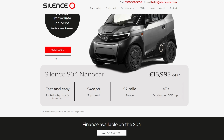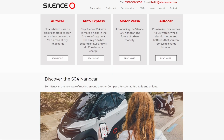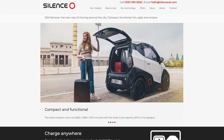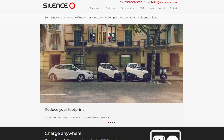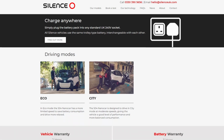We would really love to test drive it, because we did test drive a different microcar available at the show, the Silence S04, which has similar specs and similar power. The power of the Microlino is 12.5 kilowatts, so quite a small motor, but that's enough to get you up to 30 in about 7 seconds. The Silence S04 is very similar: 14 kilowatts, similar weight of about half a ton, similar battery capacity at 10 kilowatt hours, similar range. So we thought that would be a good benchmark.